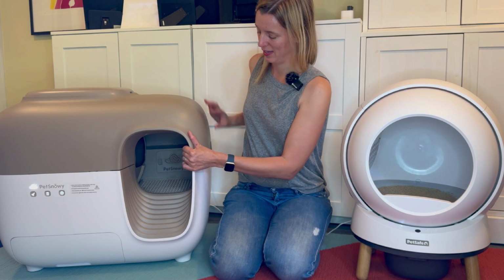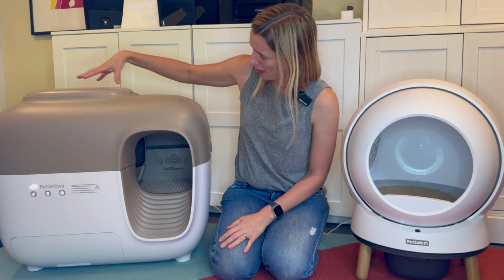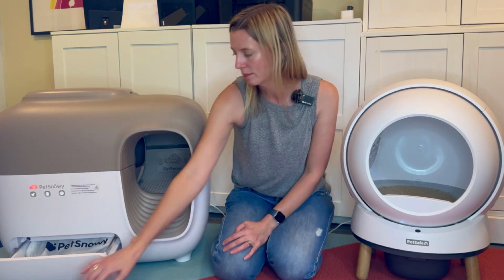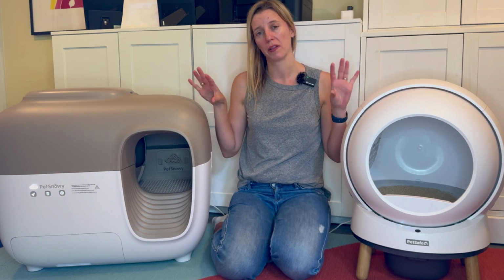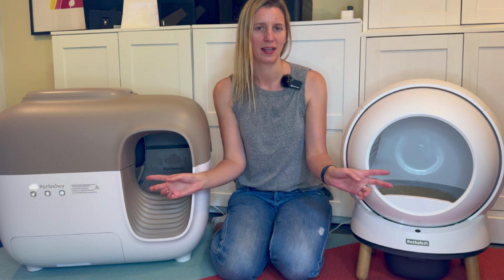And the PetSnowy also has a huge drum that spins and dumps into a drawer below. And neither of these are for the extra large cats or the timid cats. Because of their design, they're really for those cats that have no issue going into litter boxes.